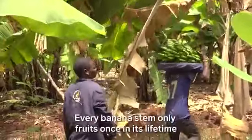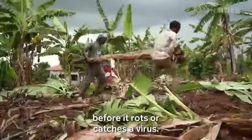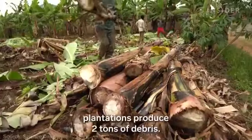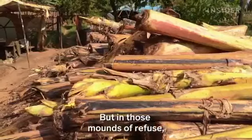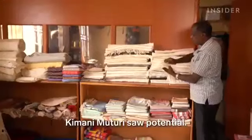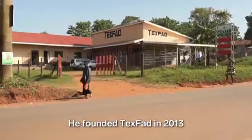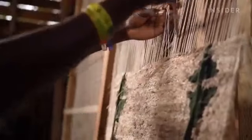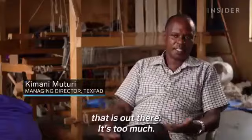Every banana stem only fruits once in its lifetime before it rots or catches a virus. And for every ton of fruit, plantations produce 2 tons of debris. But in those mounds of refuse, Kimani Muturi saw potential. He founded Texfad in 2013 after discovering his love for hand weaving in college. I cannot finish using the waste that is out there. It's too much.